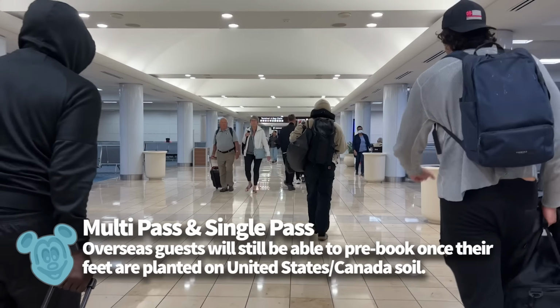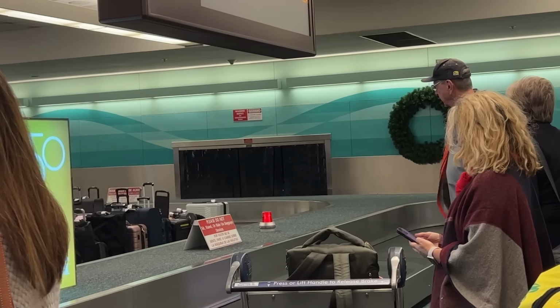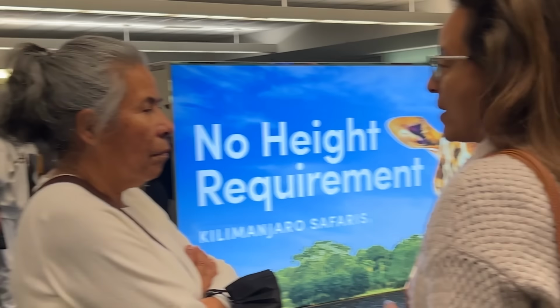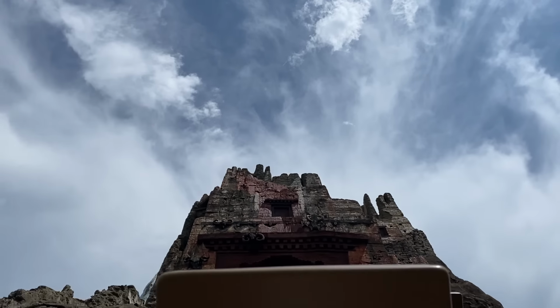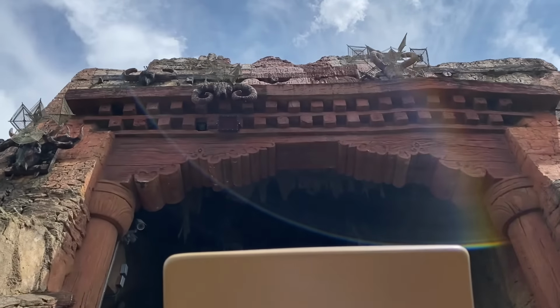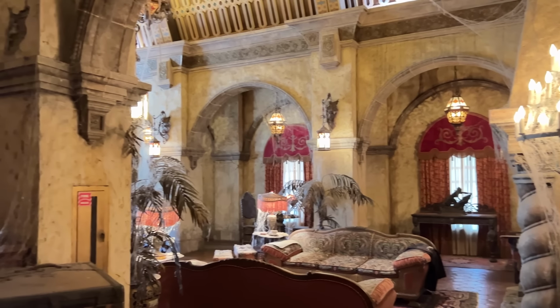Now, if you're traveling from overseas, this doesn't mean that you're not going to be able to use lightning lanes whatsoever. Overseas guests will still be able to pre-book once their feet are planted on US soil. So if you're staying at a Disney-owned resort and you get there early, you can still book lightning lanes in advance for up to 14 days of your trip. And if you're staying in a non-Disney hotel, you'll still be able to make lightning lanes 3 days out, or whenever it is that you arrive, as long as it's 3 days or fewer.